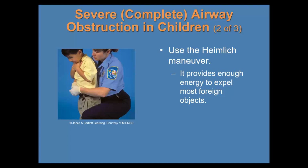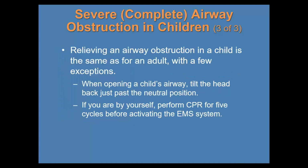So again, same thing. We're going to try that Heimlich maneuver for our children, and then for infants it will be 5 back blows, 5 chest thrusts, 5 back blows, 5 chest thrusts until the object comes out or they go unconscious.